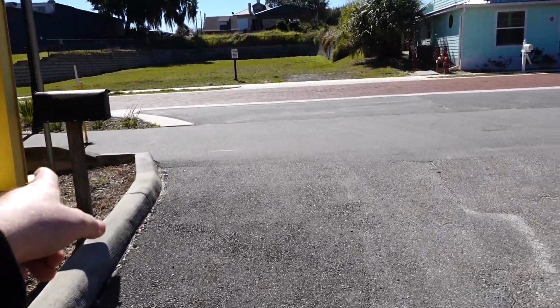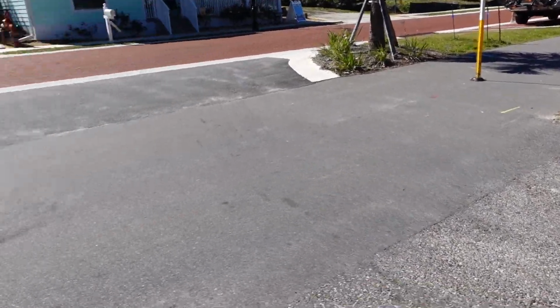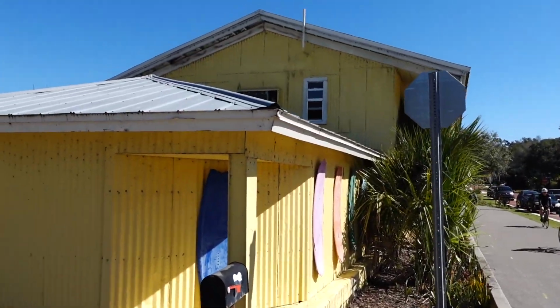I think this is it. Turned into a bike path. This would have been the train tracks, and this would have been the train station.